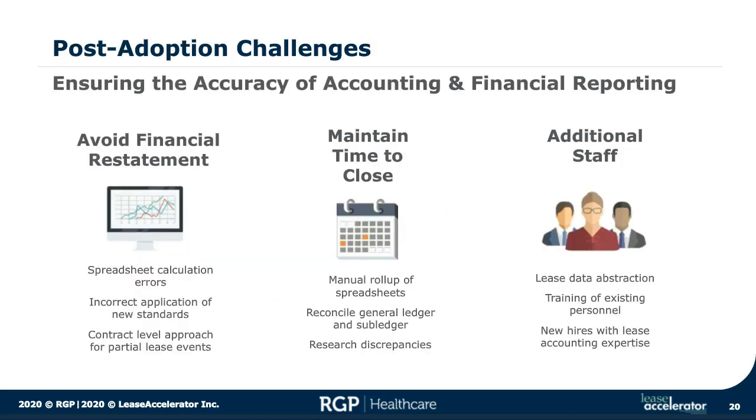And then finally, more challenges after the statement is adopted. Again, lessons that we learned from the public companies. The number one, obviously, the very biggest thing is make sure it's right. Have a process that allows it to be auditable, that your historical information is maintained so that when it's being audited, you can see what happened in the past, who did it, when they did it, but also how the lease was at a certain point in time, because that will tie to the financials at that point in time. It's maintaining the amount of time it takes you to do the books. You don't want this to add to the amount of time it's going to take you to close the books.